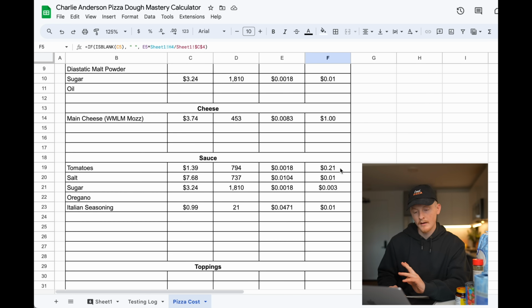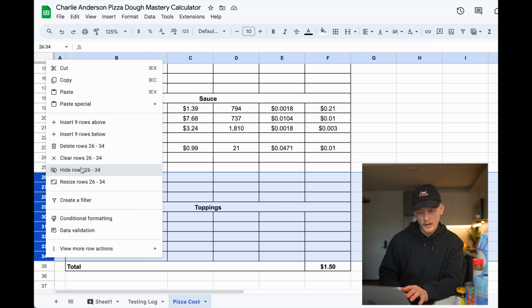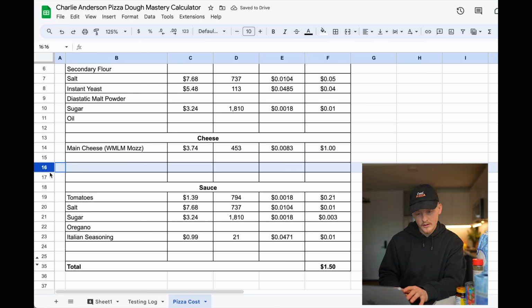But before I start messing with the recipe, let's input the rest of the things. And of course you don't have to add the sugar or Italian seasoning to the sauce, for example, but that's just something that I think is going to take it to the next level without adding too much cost. But as we can see, I've got everything entered into the spreadsheet here. Let me just hide these extra rows. And the pizza is already up to $1.50. I mean, definitely not bad, but I really want to get this under $1.